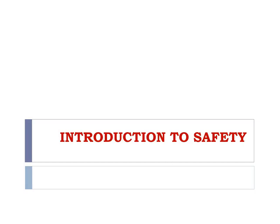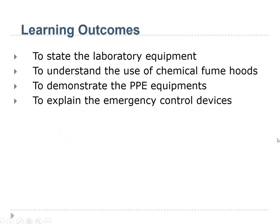So today I will cover the topic of the introduction to safety. The learning outcome on this topic is that students will be able to state the laboratory equipment and understand the use of chemical fume hoods, demonstrate the PPE, and also explain the emergency control devices at the end of this topic.